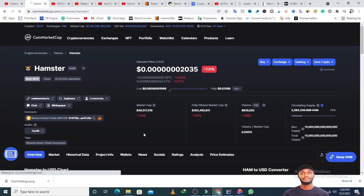Anything I say here, Jesus Christ. A token that has a 70,000,000% pump on top gainers is 7.3% down. Interesting. This is obviously a glitch, but I have to still review this token.